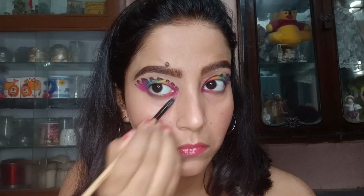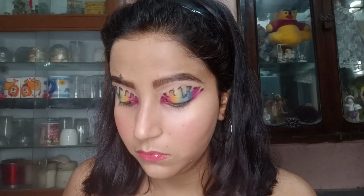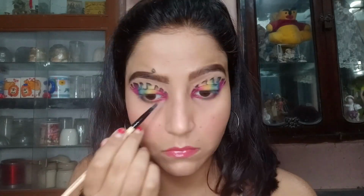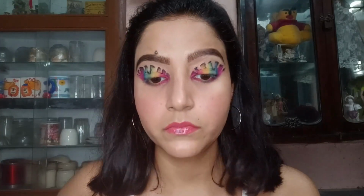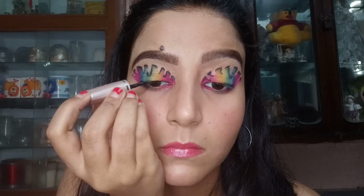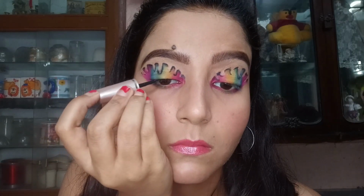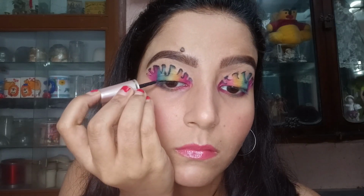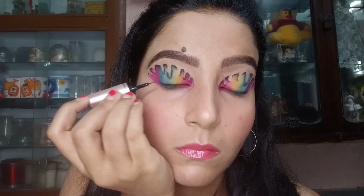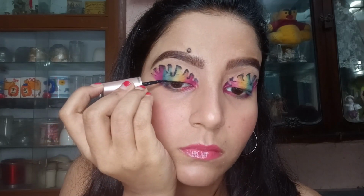For inner corners, I am using a red glitter instead of any golden or silver glitter, because I have used a red shade on my inner corner. That's why I am using red glitter to highlight my inner corner. Now for my upper lash line, I am drawing a very small thin liner, as you can see, just to pop the eye look more. You can skip the step, but I really don't have falsies, that's why I am just drawing a beautiful thin black liner.